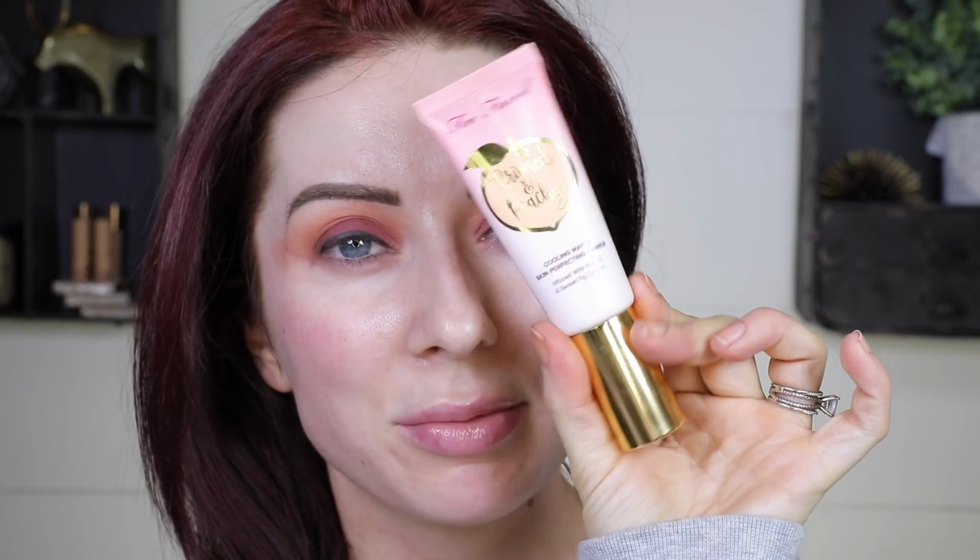We're going to use the primer. This is the Primed and Peachy. I love, love, love this primer. It is so nice because it fills in the pores, but it also doesn't make my makeup feel slippy.